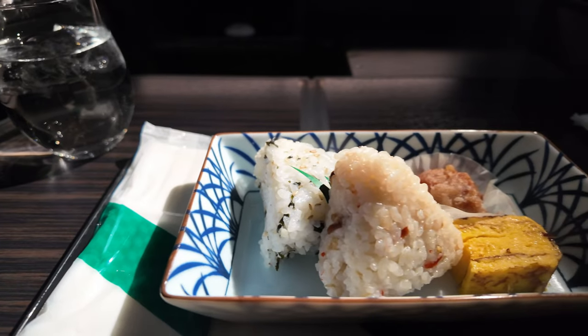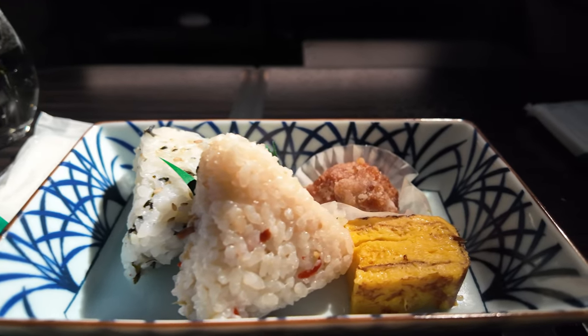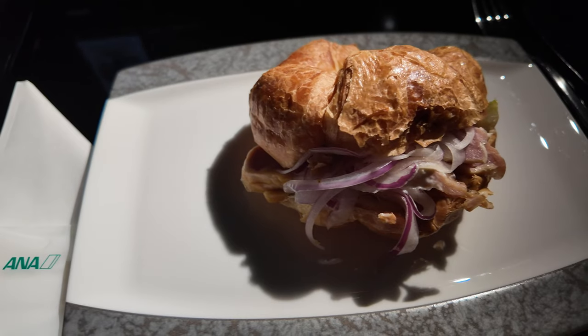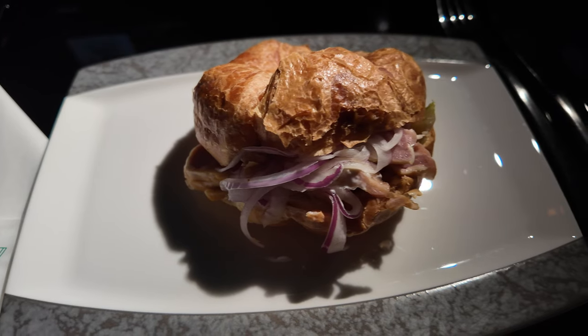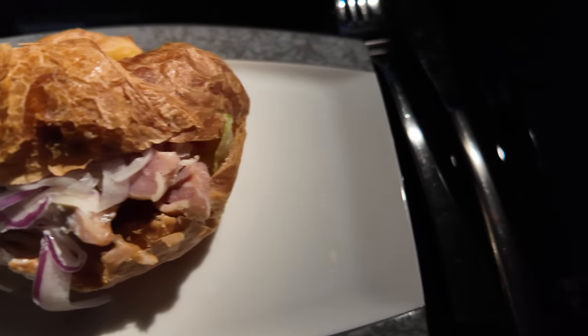I tried the rice ball set, which was simple and satisfying, but again, not something that wowed us. The smoked chicken sandwich was a little bit dry, but had a decent flavor with miso ginger sauce. These mid-flight options were just okay. Not bad, but nothing memorable.